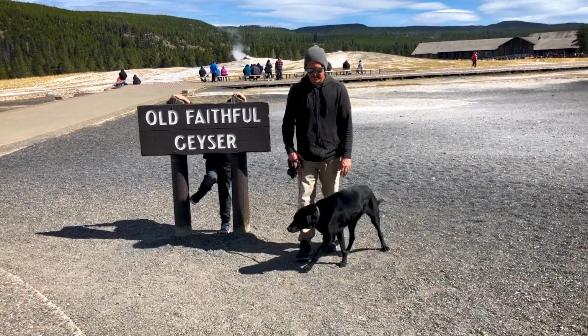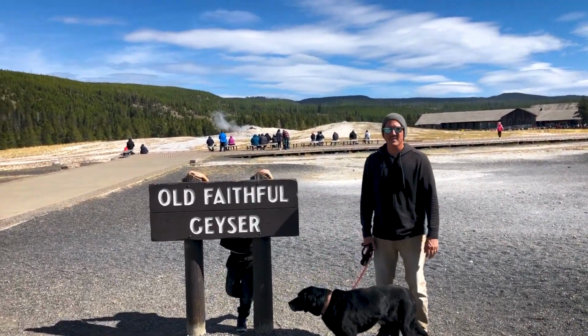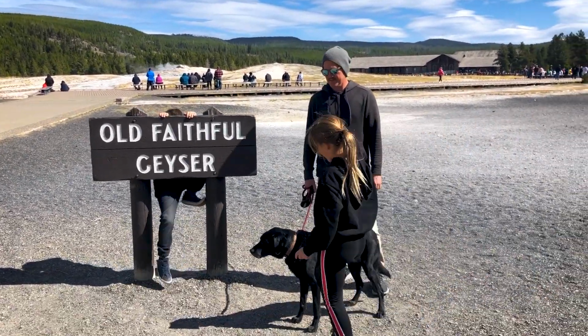Look how pretty this is. We brought our dog Indy out here, and this is as close as she can get to the geyser, but that works. We can still see it really clear.